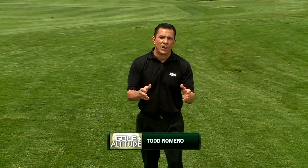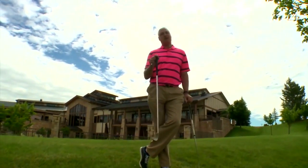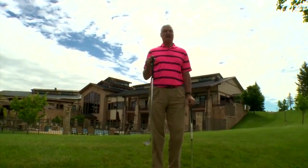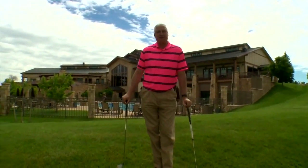I'm Todd Romero. There are some unique challenges here at Heritage Eagle Bend, and the best way to look at what those challenges are is to take you for a ride up in the sky, and you can see this wonderful layout. The rules of the game, tips, and of course the hole of the day, that's all straight ahead, but let's get up in the air. Todd Romero on the first 6 holes of the front 9.